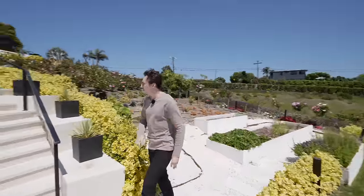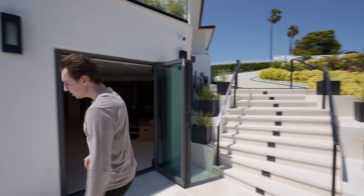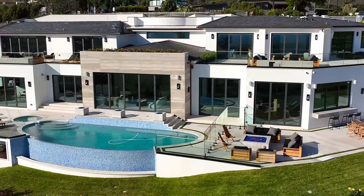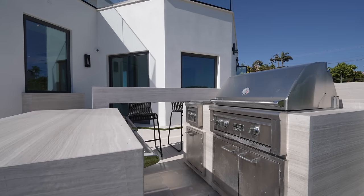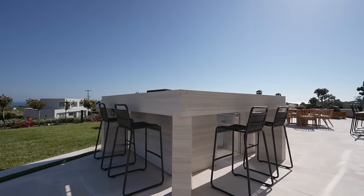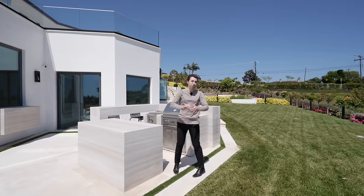Now, we already saw this portion earlier in the video, but now I want to actually take you down this set of steps right here. And you can see that we have made it into your remarkable backyard. To my right, you have your outdoor kitchen area, which has bar seating for several guests here at this L-shaped island, which is quite unique. We don't see that very often, especially in outdoor areas.